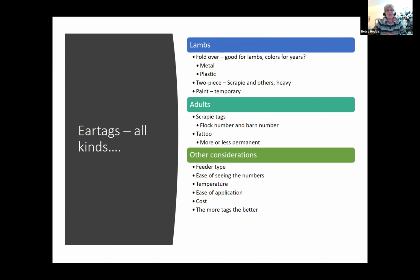And some of them are real easy to see the numbers and some are not. The sheep that had her lambs tonight at the extension farm has a dark blue fold over tag with black numbers, and I couldn't see it even when I was like 2 feet away with a flashlight. So luckily she's tattooed and I can read her tattoo. And I know what year she's from because she has a dark blue tag.